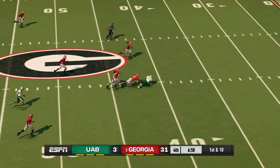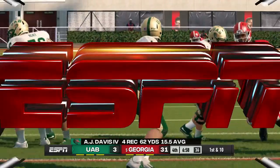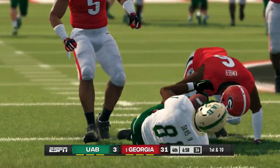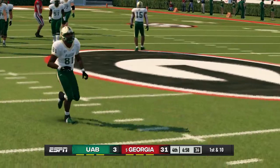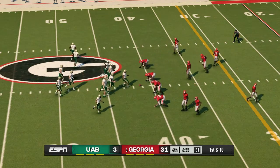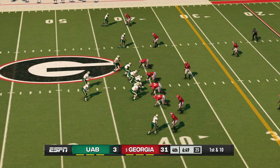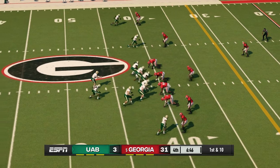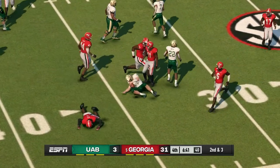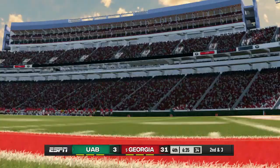He lets it fly. That was really a remarkable catch. The quarterback didn't throw a good ball, but the receiver made a great play. Now it's first and 10 after the big pass play. He's on the run. Slides down to the ground. That'll bring up second and 3.